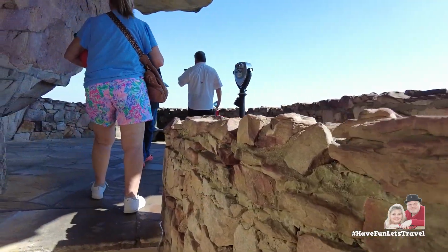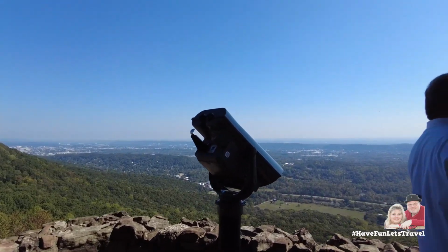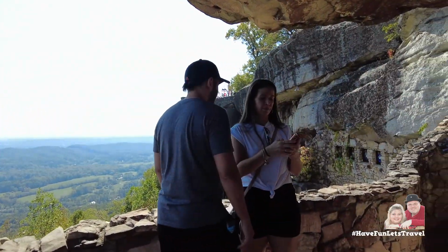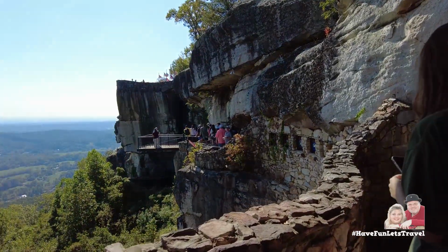Now we've made it to Observation Point, which provides one of Rock City's most spectacular panoramic views. You can enjoy expansive views of Chattanooga, Tennessee, and the valley below from here. This is the ideal place to take some more pictures while you stop and take in the miles of breathtaking scenery behind you.